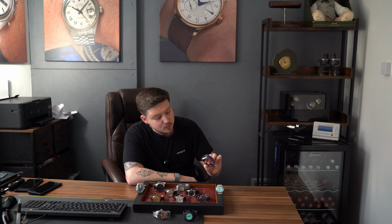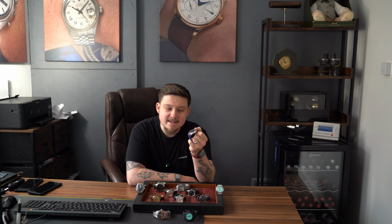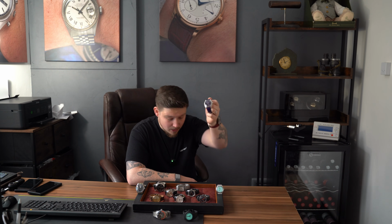From there over to a Fears Brunswick, but not just any Brunswick. This is the Jubilee edition with the royal purple dial. A very, very cool watch. And it looks fantastic. So let's take a closer look at this one.